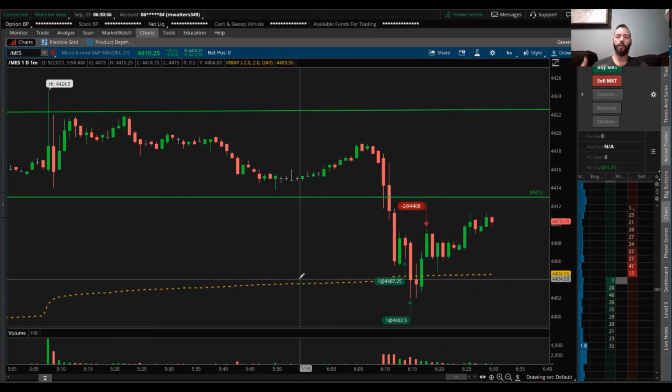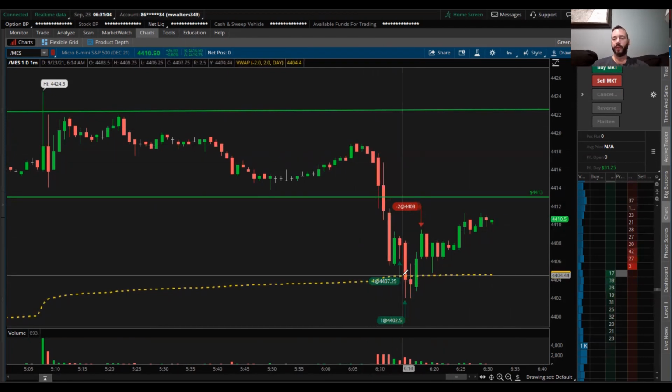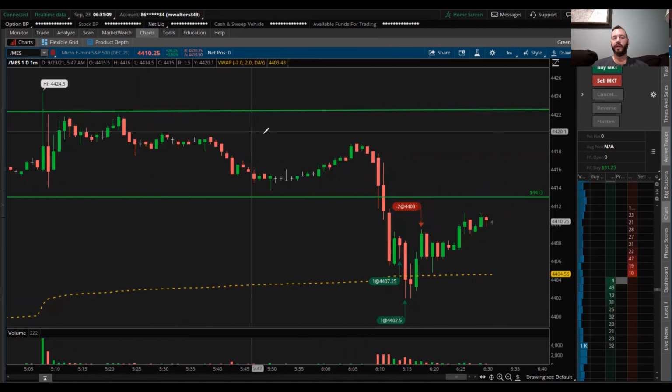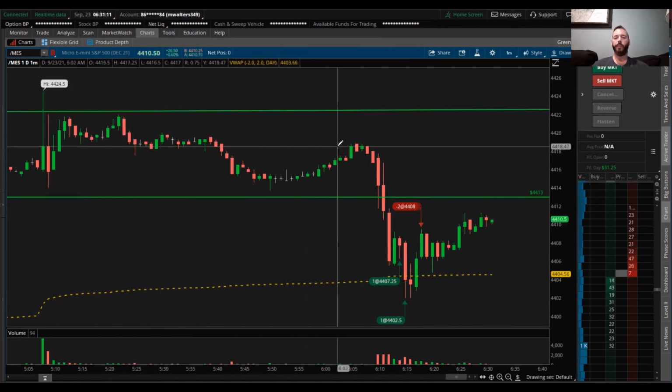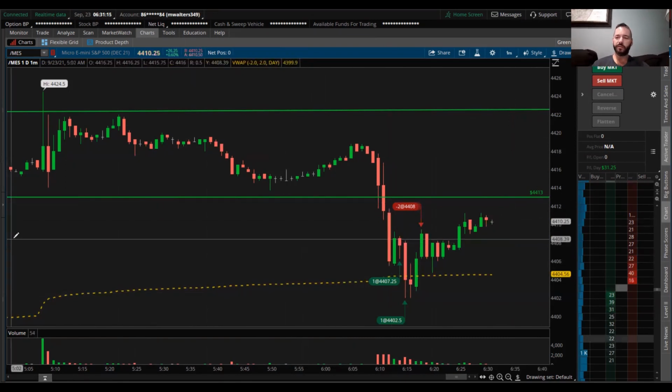Because like I said, my overall bias on this whole morning was, man, I want to get in long because I think the market's going to go up. So this brought people to get back in long that didn't want to buy here. Buying is exhausted here because it was already up so much. It gets sold off and then buying comes back in. Simple supply and demand. So that's it.